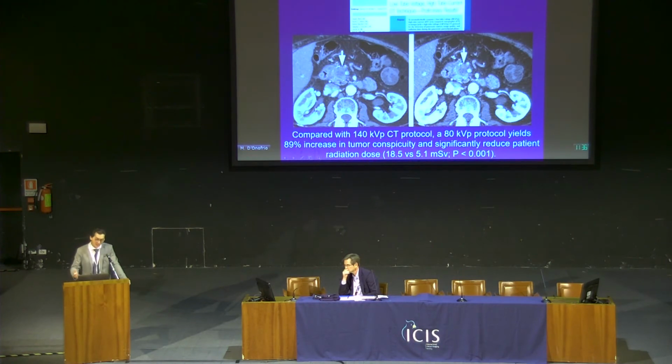We can improve the detection by changing kV. Yes, this is a well-known study. We can use this technique to improve the conspicuity of a ductal carcinoma for sure.